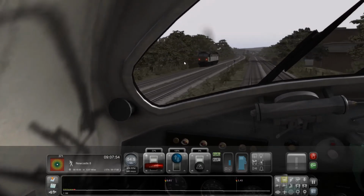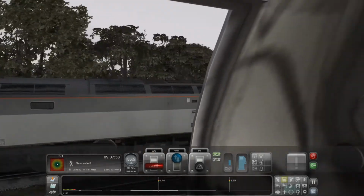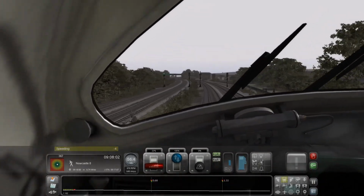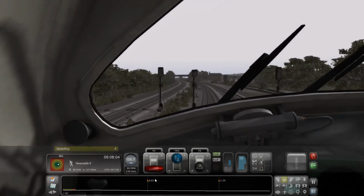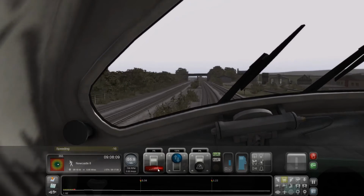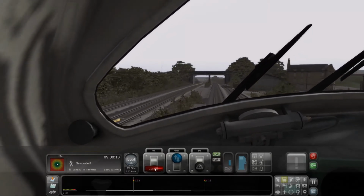So we're just about to pass something light engine in coal sector. I think that was coal sector. We're going too fast. So we are heading into Newcastle. We've got a speed limit of 55 now.